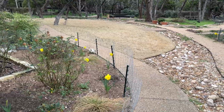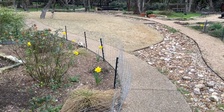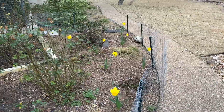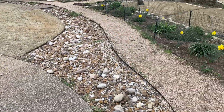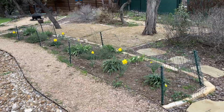So just taking a quick look at the backyard, I'm so happy to see I have a bunch of daffodils. This is my first year with these. I ordered them from Color Blends. I ordered 25, and they are up and looking great.